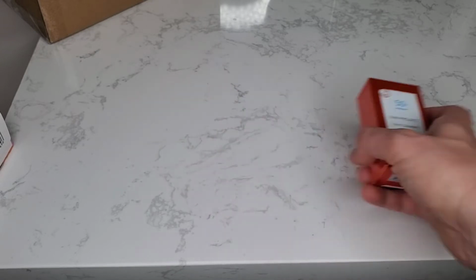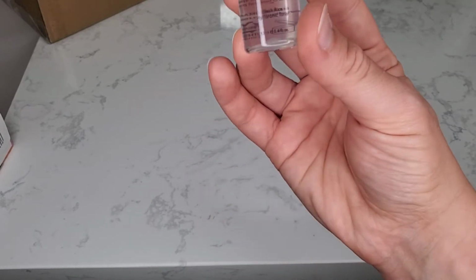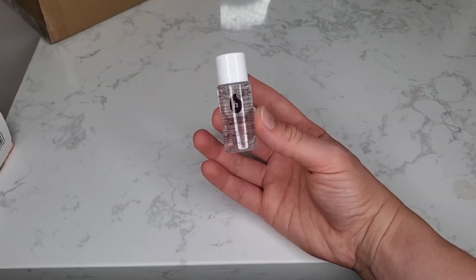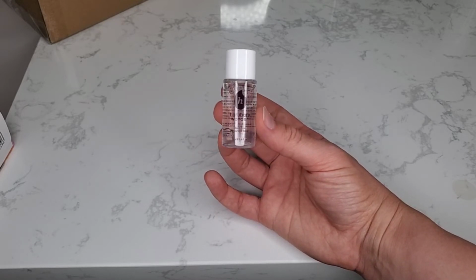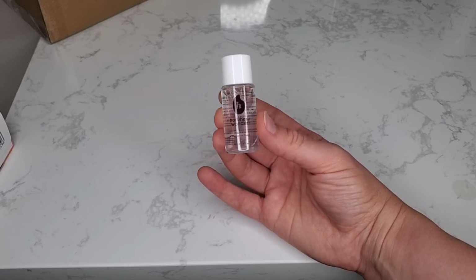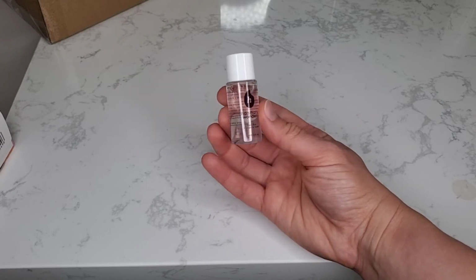Stylevana had a tiny mystery gift. This one is by Haru Wonder, Black Rice Hyaluronic Toner. I tried one product from Haru. It was a hyaluronic cream in a rice shape, and it was not very convenient to use, but I'm always open to trying new samples, new minis as well.